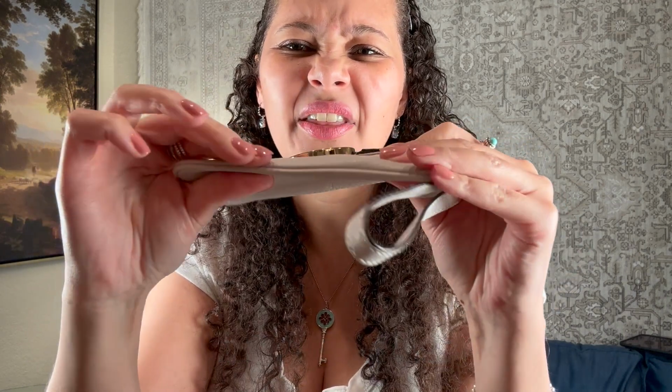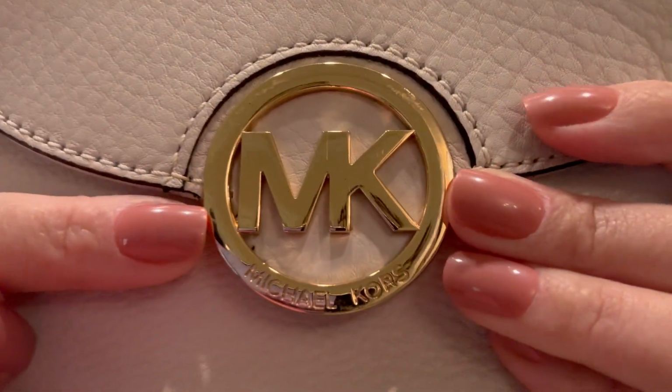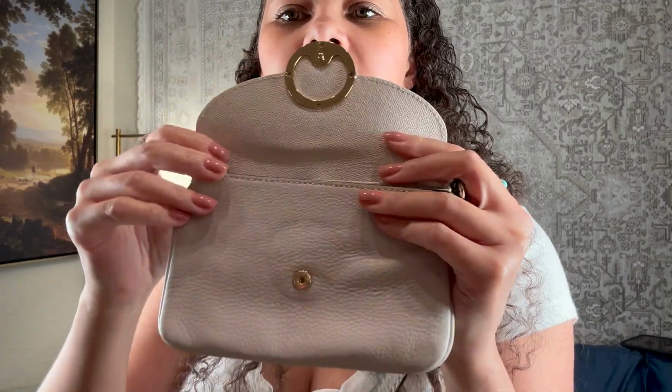It's very skinny, very thin. This is tiny, and I like that on one of the sides here I have this little handle to carry this little wristlet here in an easier manner. It's good to have this. On the back it has a pocket here. This part here is a little pocket. And on the front we have the Michael Kors logo right here. And here it says Michael Kors underneath. To open, we have a little button here that we can unplug and open it.